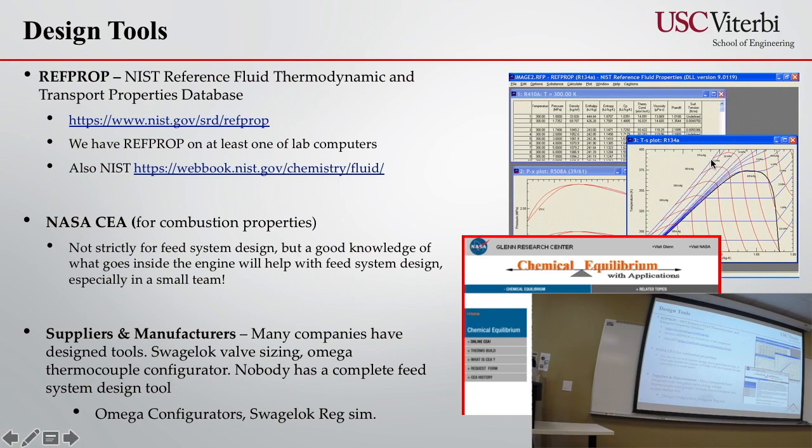Where you can plot graphs and tables of pretty much any thermodynamic property or relation you want. So that's great, learn how to use that. And that's CEA. This isn't so much for feed systems, it's more combustion properties, so when you're designing an engine, but learn how to use that. That's a tool we use all the time.